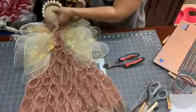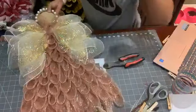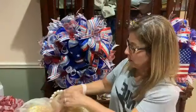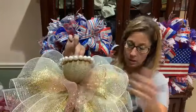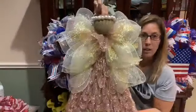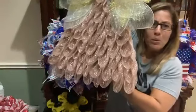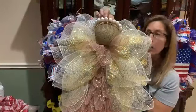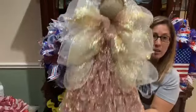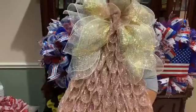So this is what we've got, y'all. And then I'll play with the bottom a little bit more. Can bring y'all up. So there she is. She's big, y'all. I'm on my tippy toes. What y'all think? Is she pretty? You like it better without the coat?